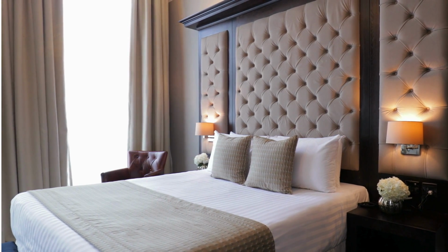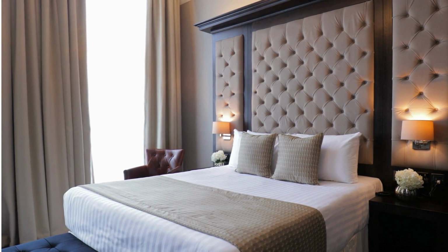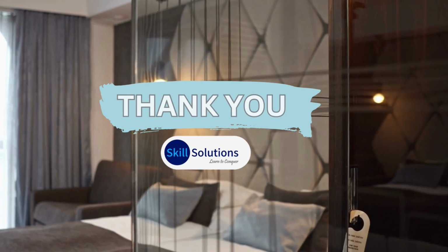Cleaning an arrival room in a luxury hotel is all about precision, attention to detail, and creating a welcoming atmosphere for the guest. Following these steps ensures that every guest feels valued and experiences the 5-star comfort they deserve.